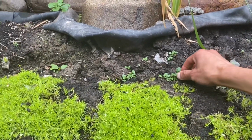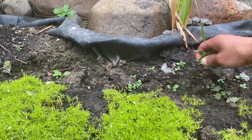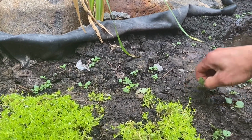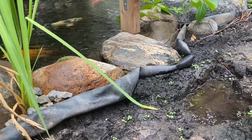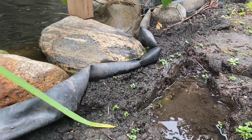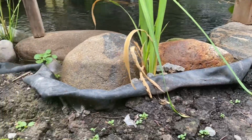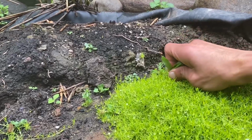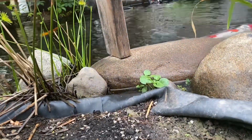See some of the watercress have come out of the pond and invaded this area here. I think they like this area because if I get an overflow, it'll come out of this little section here and it would spill over just as it's doing now. And I can't keep up with the weeds. It's just too much.